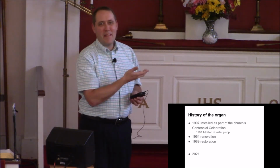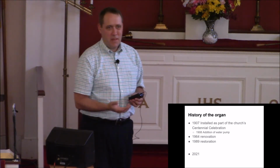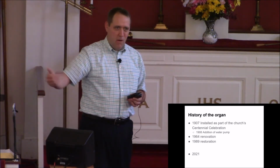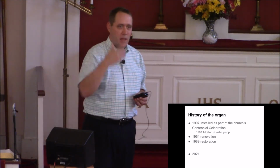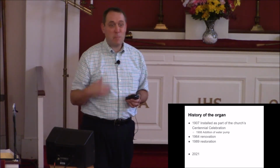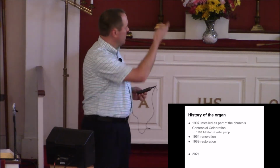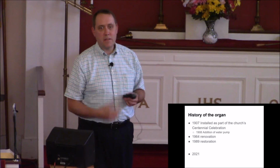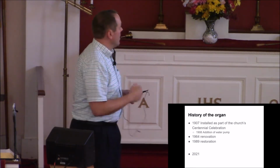So it was completely mechanical. The water came through the village, and the water made the air pump work, and then it was electrified. Otherwise, it's a completely mechanical instrument, and that's part of why it needs this work now, in 2021. It just needs some maintenance.